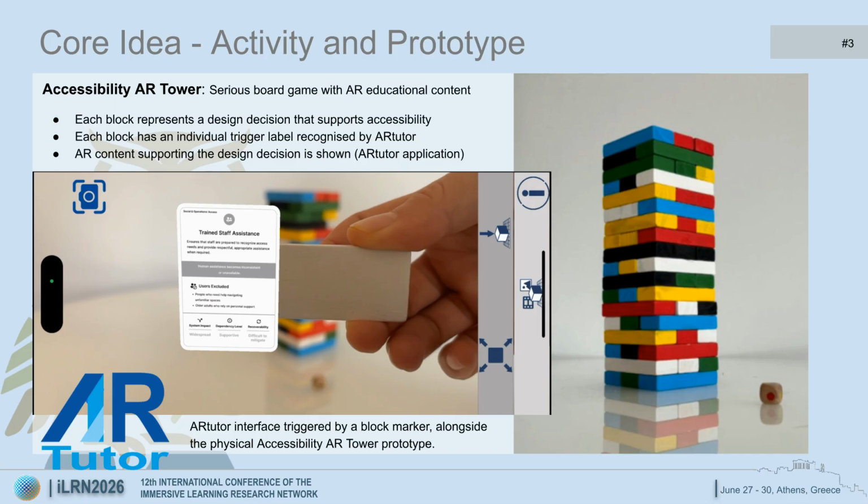The Accessibility Augmented Reality Tower was developed to make this process visible. It is a serious board game that combines a physical block tower with augmented reality content through the AR Tutor application. Each block represents a design decision that supports accessibility. When learners remove a block, they remove one condition that helps people navigate, understand, use, and participate in a built environment.